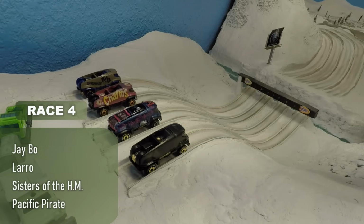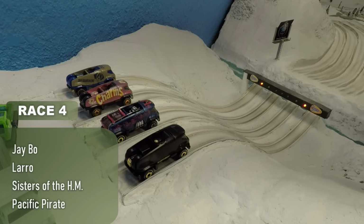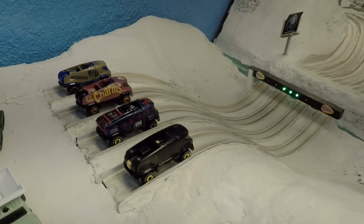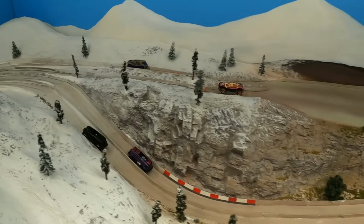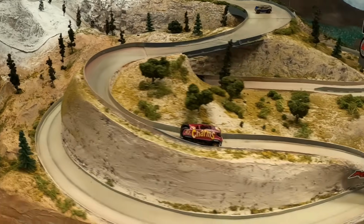The drivers have cycled through all the lanes now, with Jabo on the outside. He'll be taking the Mesa Butte Drift for the second time. On the inside is the Pacific Pirate. Let's see how they start. As the light goes green and Lucky Charms pulls way on ahead. Lauro is screaming along. And the Dog Squab is in second there. It is Sisters of the Heavy Metal first down the Joker lane as Dog Squab slides out again.